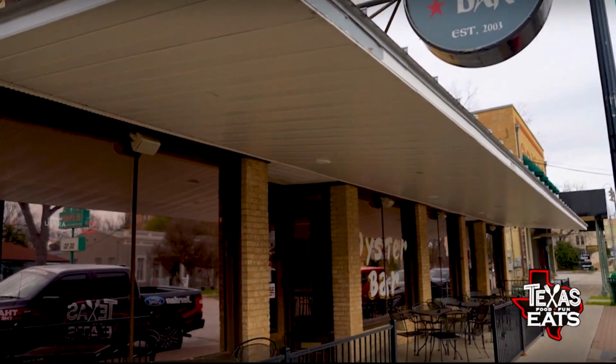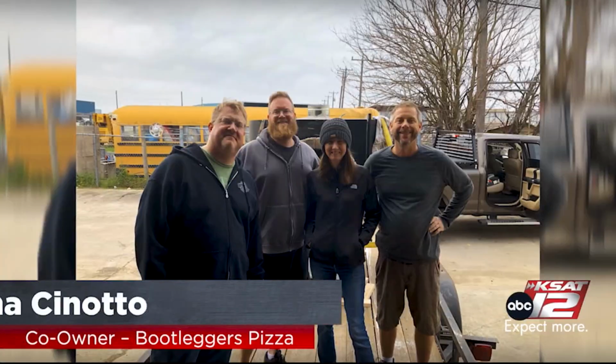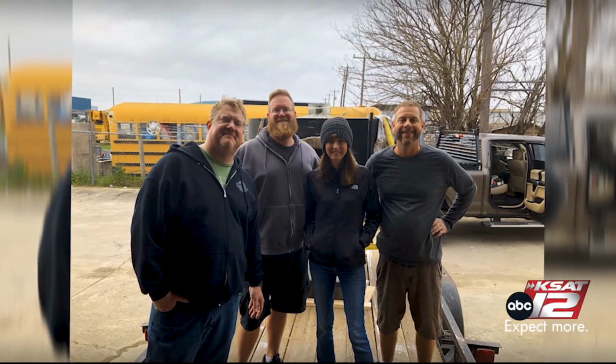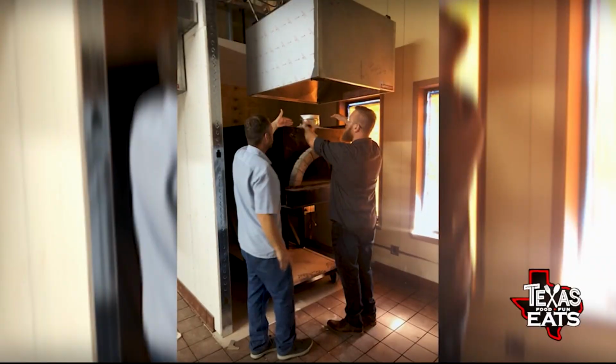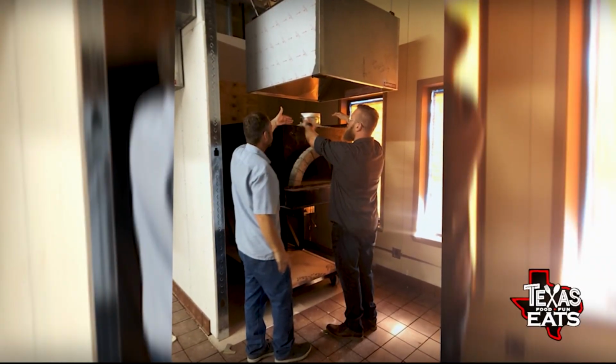We started as the owners of Oyster Bar next door. We opened Bootleggers in July of 2019. We had 3 partners, my husband and I, Dave, and our partner Nathan Bosper. We started with a 4th partner named Jay Culbertson, who unfortunately is no longer with us, but he was one of our crucial elements in getting this place built and put together, and so we hope we're doing him proud by what we are offering here today.